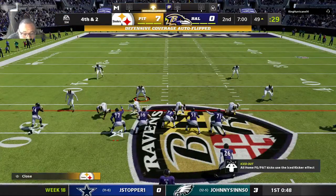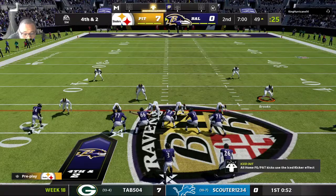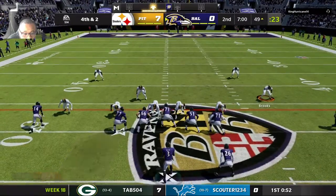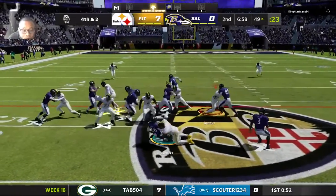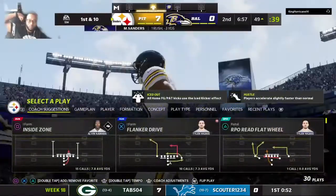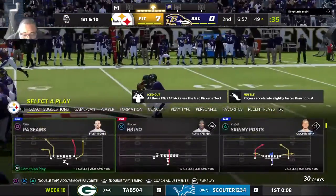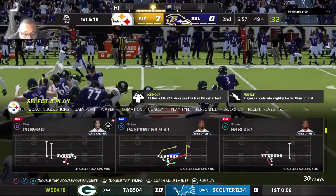The offense staying out. They're going to go on 4th and 2. An option handoff given to Sanders. And this is going to come up well short as they stop him on 4th down. The Ravens go for it but come up empty. And it'll be a turnover on downs.